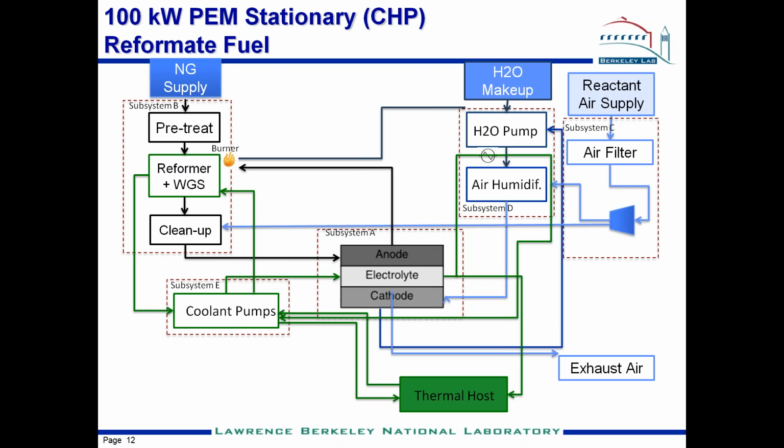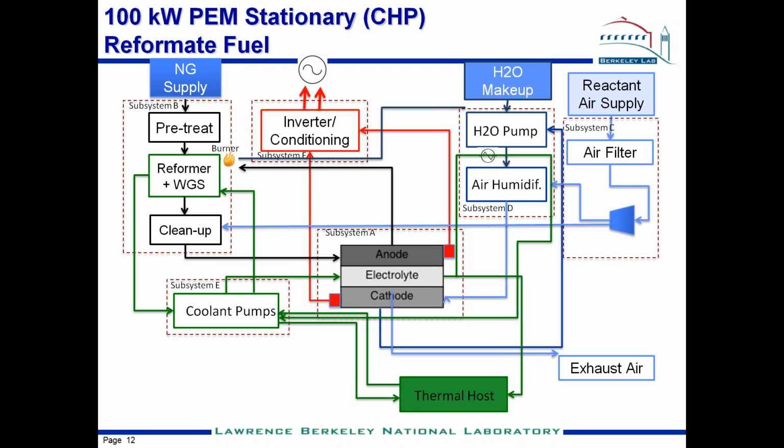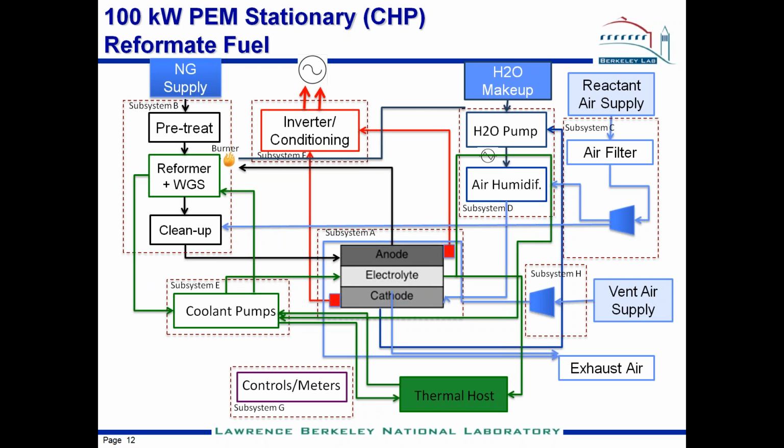We're assuming that the fuel cell stack is cooled, and there's a thermal host, and this could be for something like water heating or some space heating applications. There's a power conditioning subsystem, and for this application it's typically a DC to AC inverter, and then there are controls and meters, and there can be a ventilation air supply.